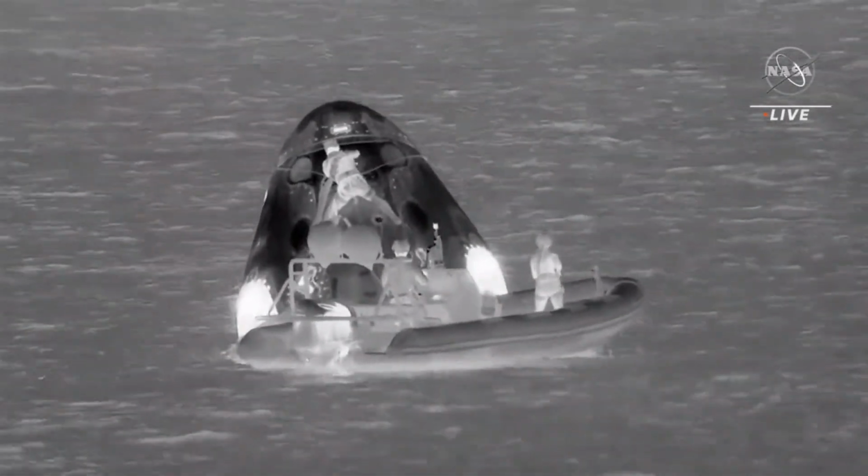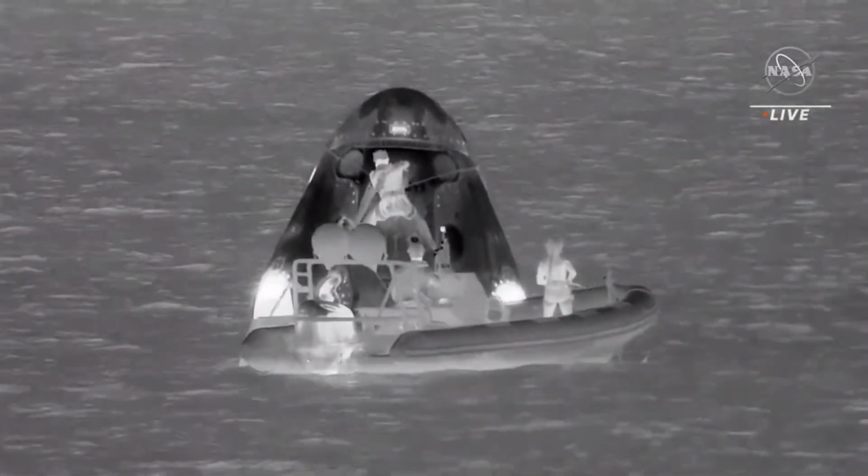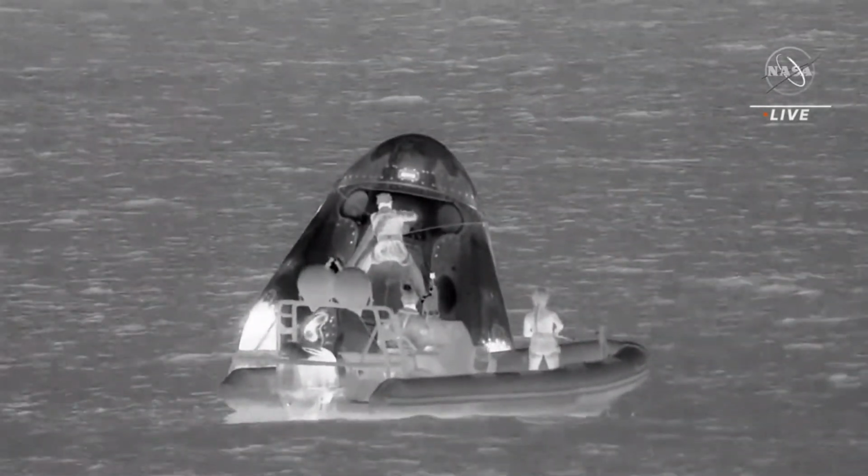It's great to get some of these thermal images. Of course, over on the East Coast, it's well past midnight, so very dark out there, but still getting some fantastic views. The recovery forces are not necessarily getting our views.